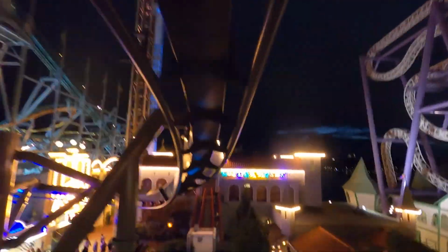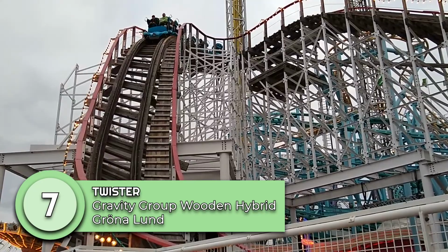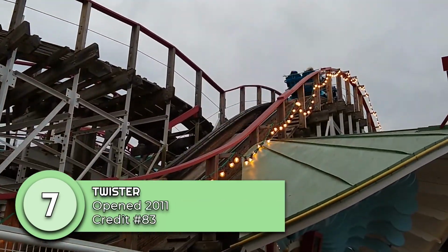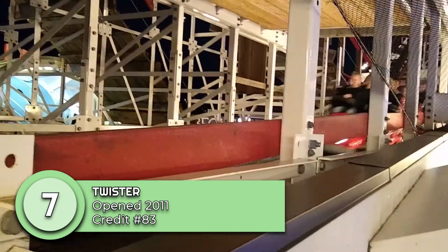It's not quite my favorite though, as my favorite coaster in Gröna Lund is Twister. Twister is the little gravity group wooden hybrid that they have, and there's no ride that shows that size doesn't matter just as well as this ride.